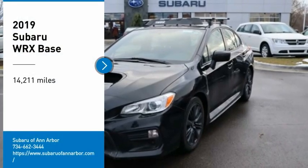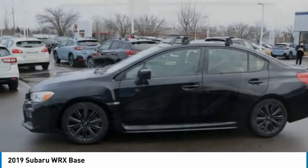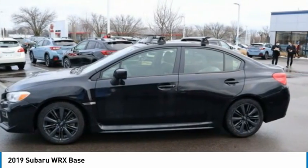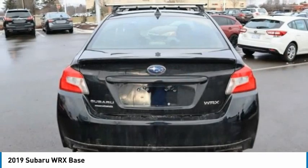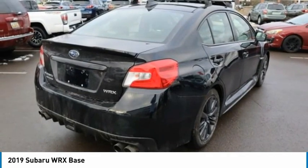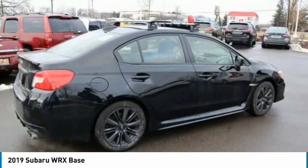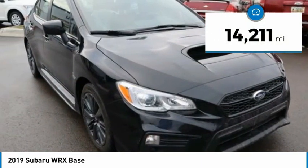Stop by and take a look at the 2019 WRX. The Subaru WRX is built with performance in mind. Not only does it provide corner-hugging ability and power galore, but it also provides fantastic fuel efficiency. Plus, you get the dependability that we've come to expect from a Subaru. This vehicle has less than 15,000 miles.